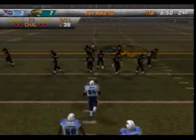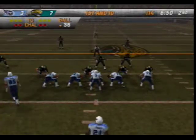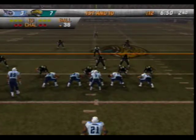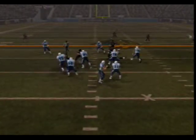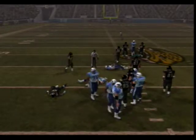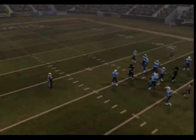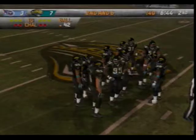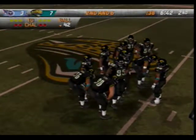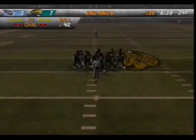Ball on their own 38. Here we go. They come out in a dime package. Throwing. He hits his receiver. Johnson is there for the tackle at the 42-yard line. He found the seam in the zone for a pretty good gain. That's just how they teach you to do it. Read the play, find the weakness, and then go after it.